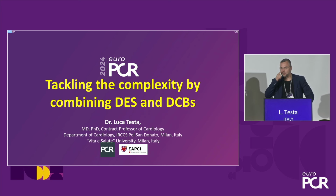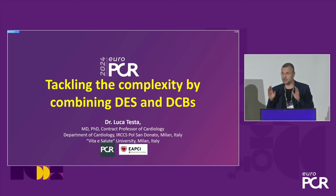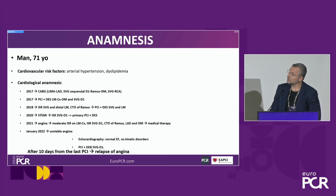Honestly, when we talk about DCB, we need to remember that we are still in the phase of producing the evidence that will change our practice of putting a stent in all the cases. In other words, nowadays the paradigm is PCI means drug-eluting stent. I don't agree. The point is, we need to demonstrate that we can have a good option using DCBs. These are my conflicts of interest. And I will start talking about this case.